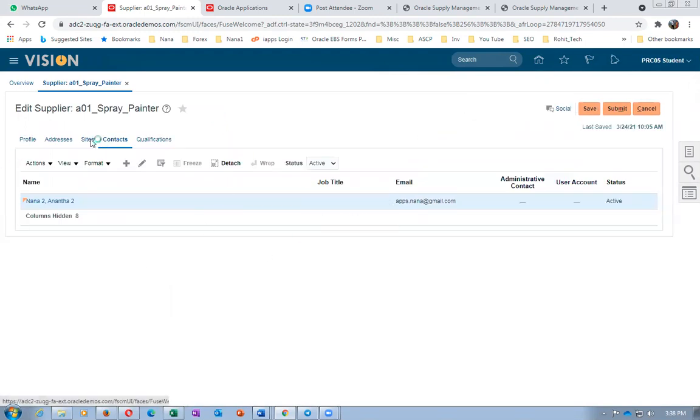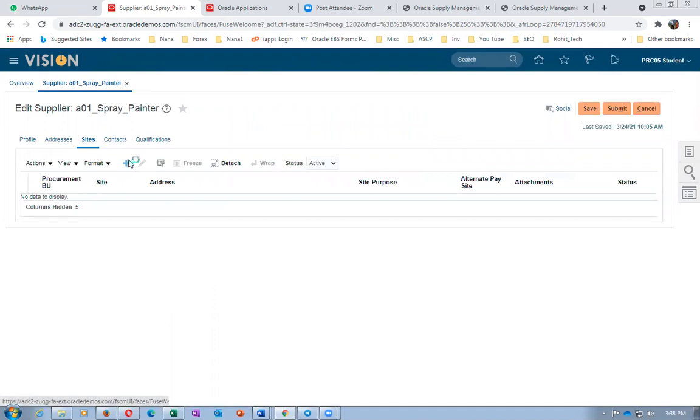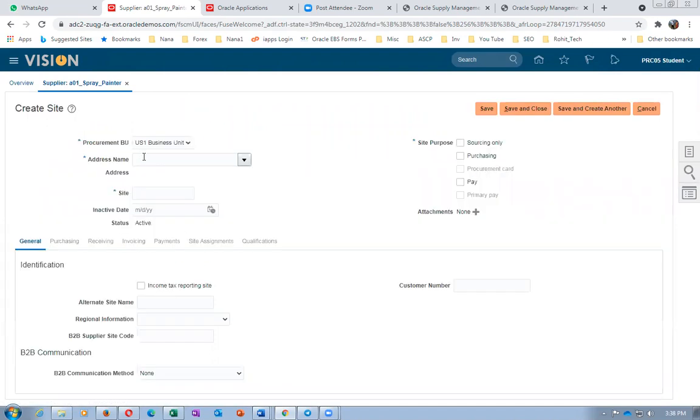Fine, go there, go to the sites and then let us create a site actually. So click on plus. Drop it down and I choose this now. So I will now make it site 2. Site 2. Okay. And then give a save, by which all these tab regions will be getting enabled now.